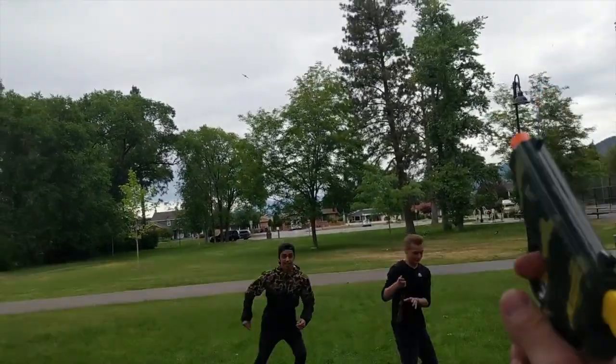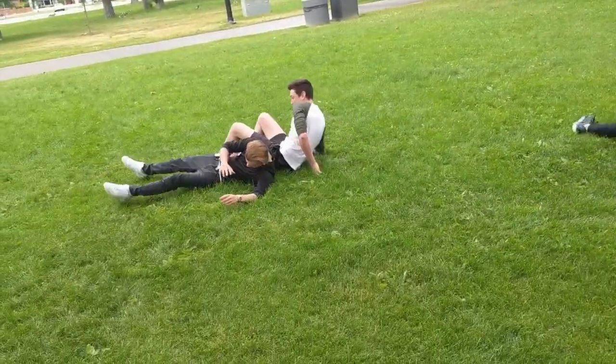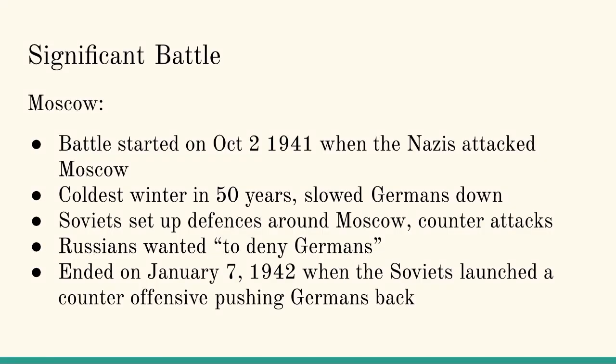Russian battle tactics. Boom. Boom. The first significant battle, Moscow. The Battle of Moscow started on October 2nd, 1941, when the Nazis advanced through Russia, approaching the capital of Moscow.